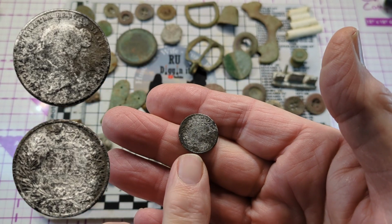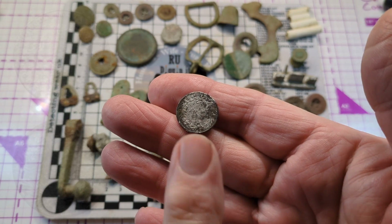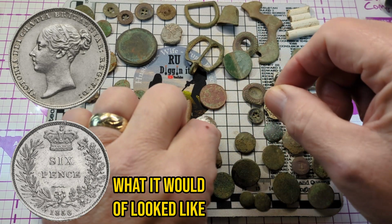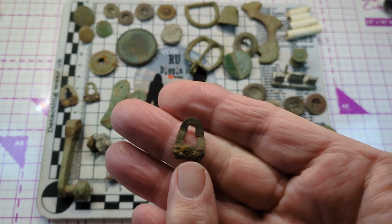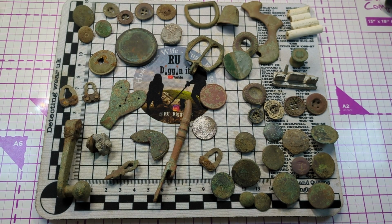And then this is my first silver of 2025. Victoria silver sixpence, dated to 1856. Really happy with that. My first silver that year. And then just my little suspender clasp thing, whatever. So that's it, guys. I had a fantastic day. I shall hand you over to the missus.